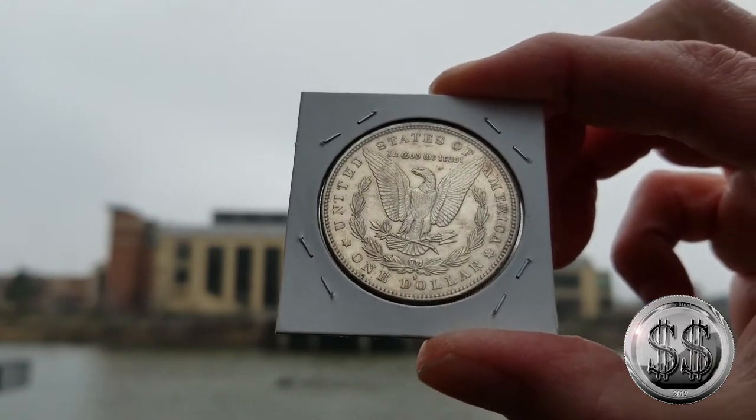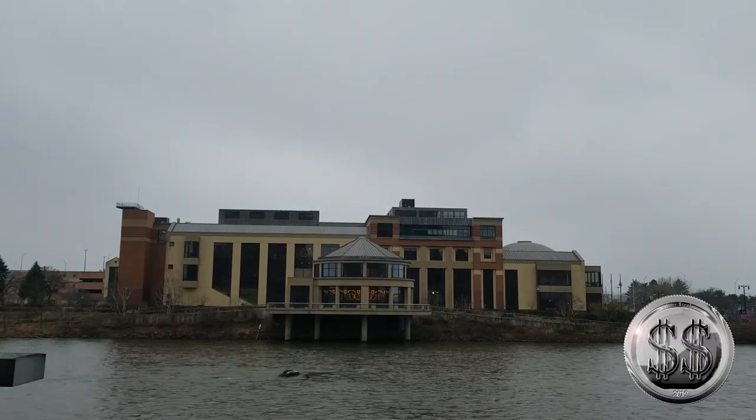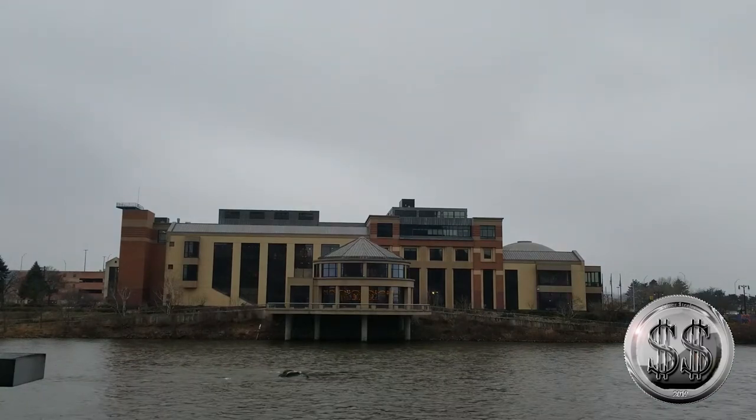This is not cleaned. You do realize if Winnie would have been there, though, she would have talked them down to 20. I don't know where she was. She was trying to score deals somewhere else.